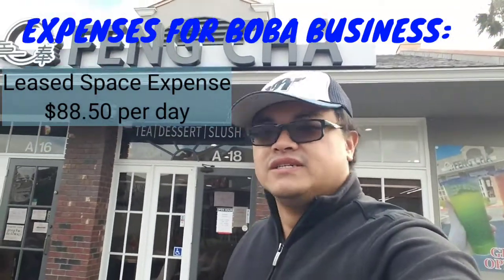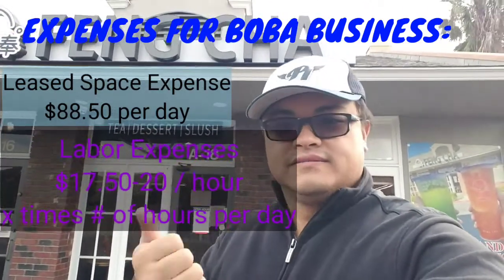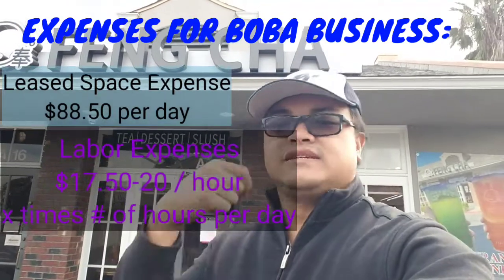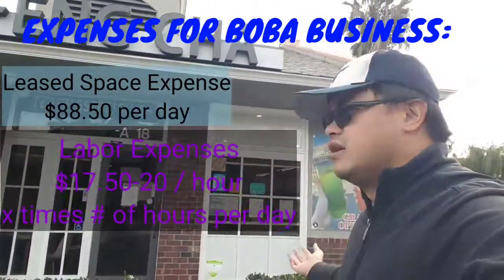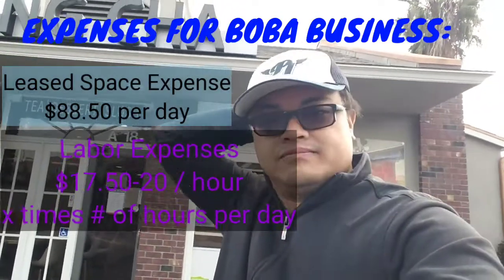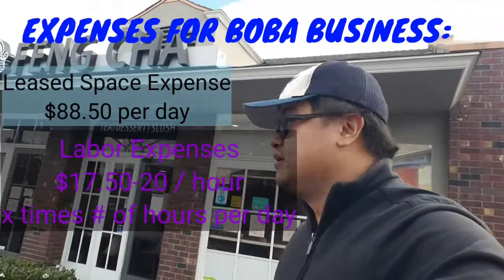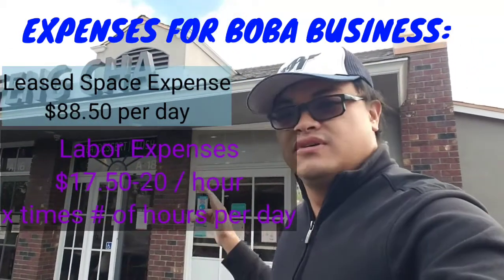On top of it, you can imagine you've got to pay your employees, and you're going to have to pay gas, electricity, utilities, and then the miscellaneous stuff. Business licenses, fees, permit fees, inspections, regular maintenance. Maybe there's a maintenance fee for these trimmings here. Maybe you've got to power wash these. You've got to factor in a lot of operating expenses in order to run a modern day 2020 boba shop. So in a nutshell, that's just a high level look at the economics of running and operating a boba shop.